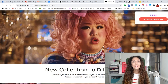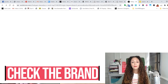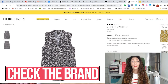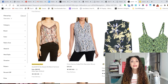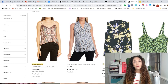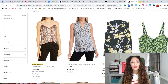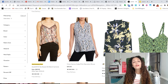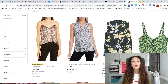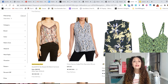Okay, the next thing is kind of an extension of what I just said, and that's to check the brand. So we're going to go over and look at Nordstrom, because Nordstrom has a variety of brands, right? And the thing about Nordstrom is that you've got brands that are very contemporary and trend focused, and then you have brands that are a little bit more classic. So Halogen is one of the Nordstrom brands that tends to run a little bit more classic, and Caslon is the same way. So when you're trying to decide, if you're on the fence about a print and you don't know for sure whether that print is leaning frumpy or leaning fashionable, then check the brand.